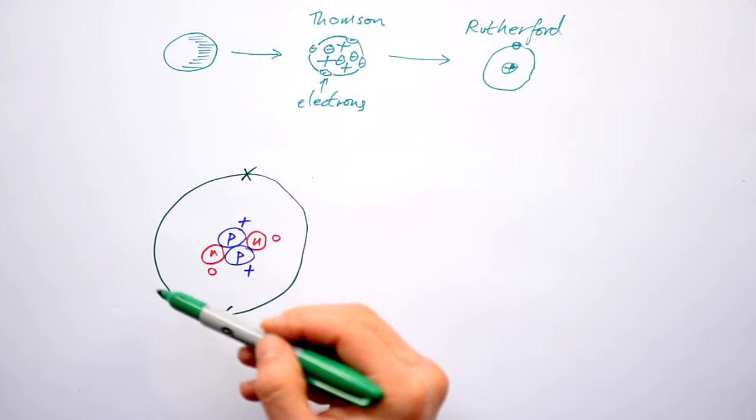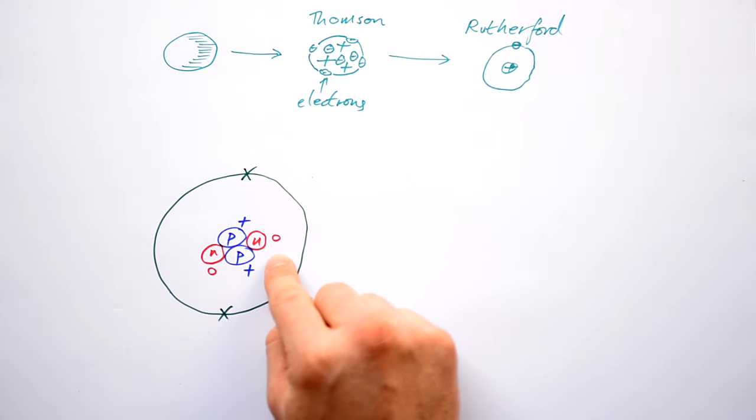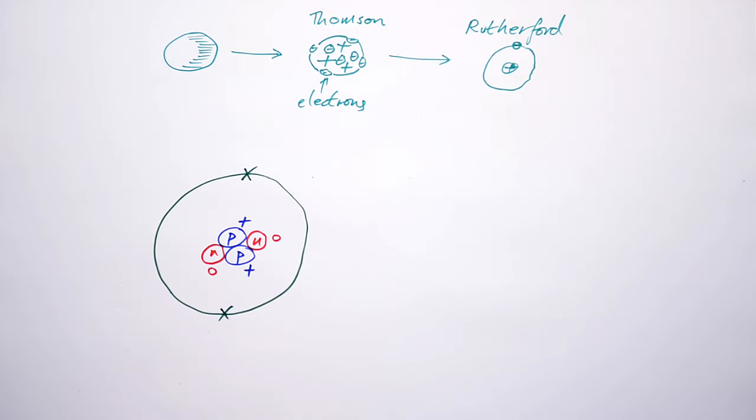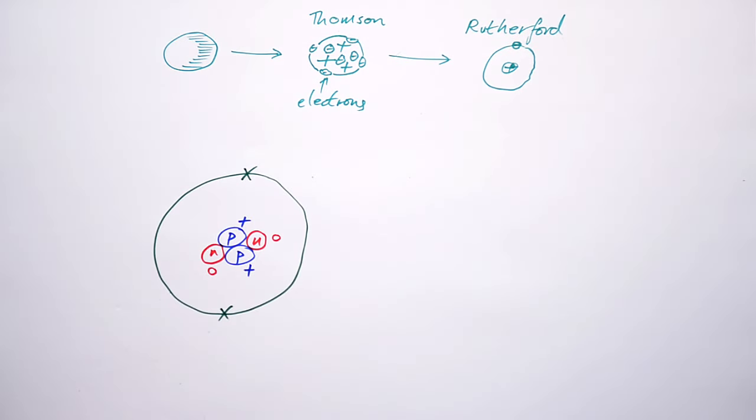And they are orbiting the nucleus, like we said, very, very far away. So protons and neutrons make up a nucleus. Electrons orbit in shells around the nucleus. Only 2 electrons can go into the first shell. If an atom has more electrons, then they go in shells further away from the nucleus.